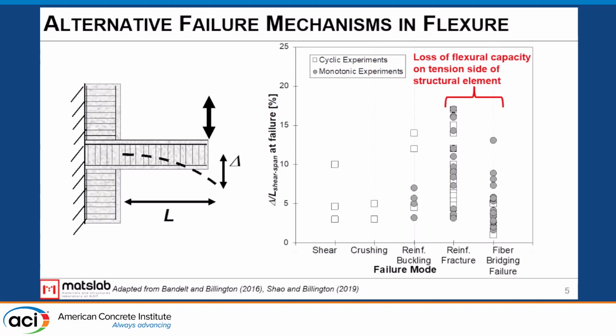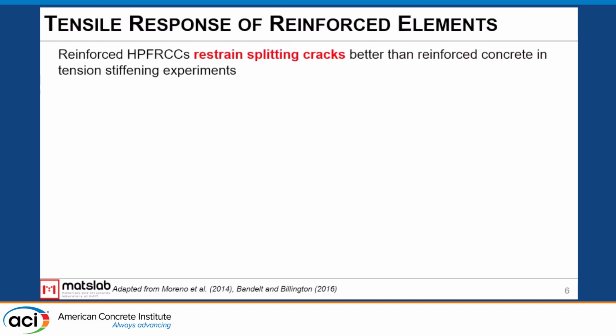So it's a rethinking of how we think of failure, right? If failure is happening due to fracture of the bars, or the fibers pulling out at a cross-section, resulting in loss of load carrying capacity, this necessitates a rethinking of how we predict strength, how we use modeling tools, all these sorts of things, to account for a change in failure modes. The reason why these reinforced elements fail on the tension side really has to do with how the fibers prevent splitting cracks from forming.